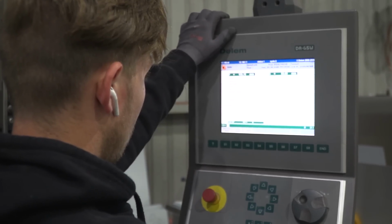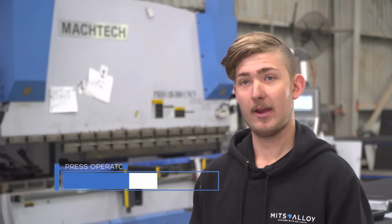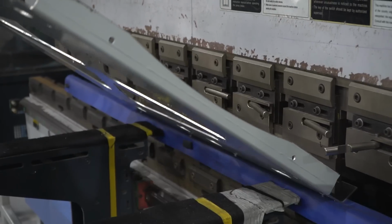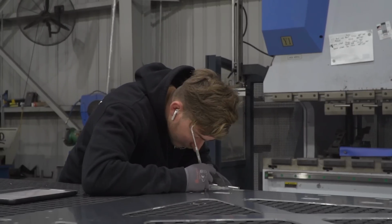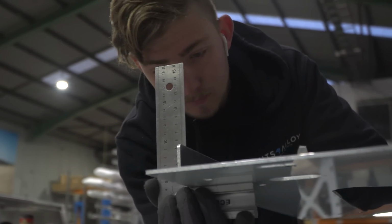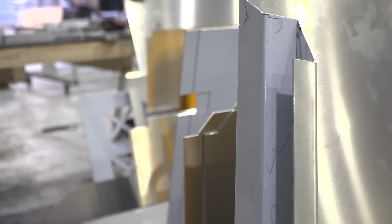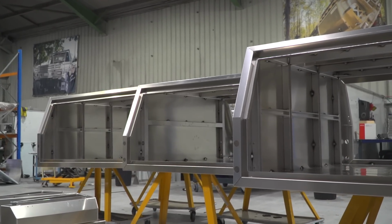After each individual part has been cut, they then need to be folded on the press brake. So all the parts come off the router, I get them all cleaned, I run them through the press, change all the dies, punches, everything around to suit what material I'm folding. I have to check everything against the drawing, make sure everything comes out to what it's supposed to, so we get a good final product. Once the parts have been folded, they are sent over to one of our welding bays, where they are welded out and start to resemble our trays and canopies.